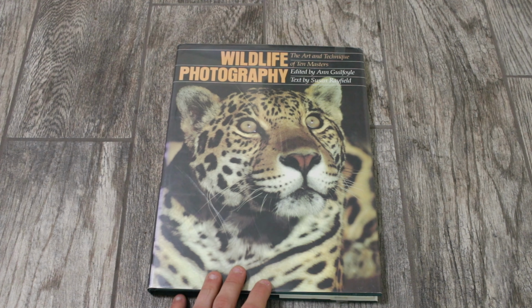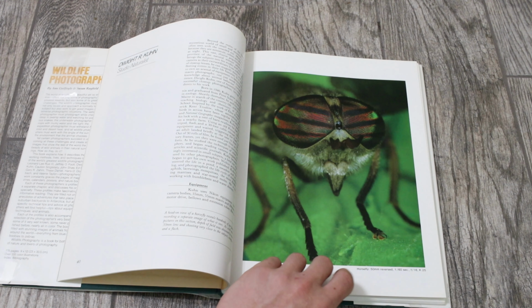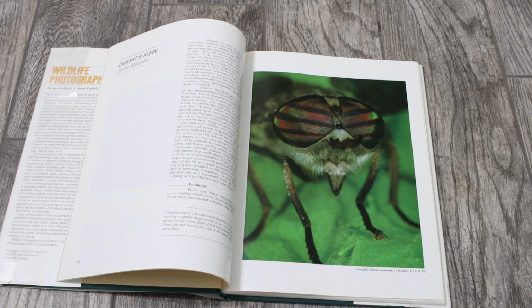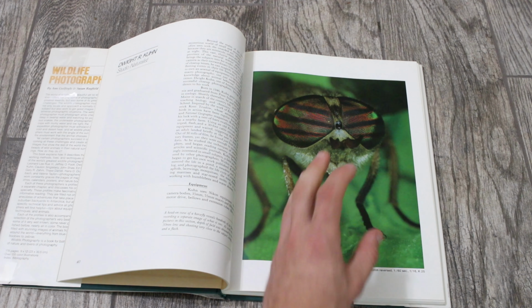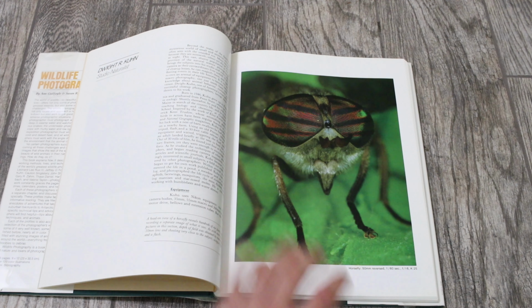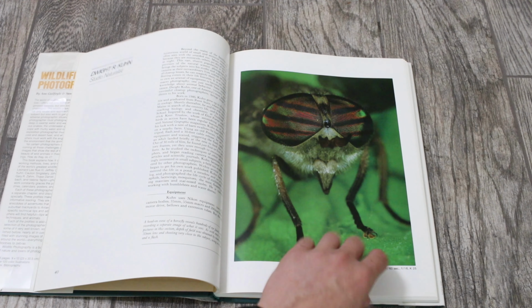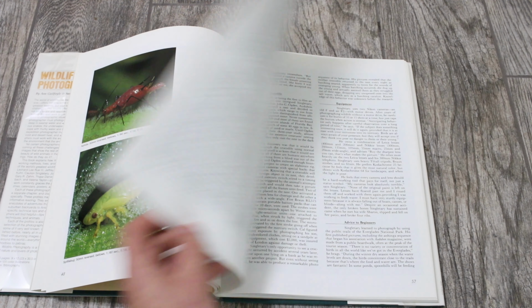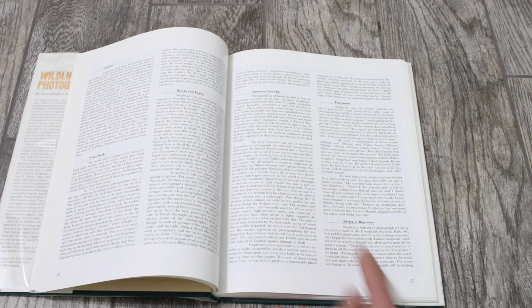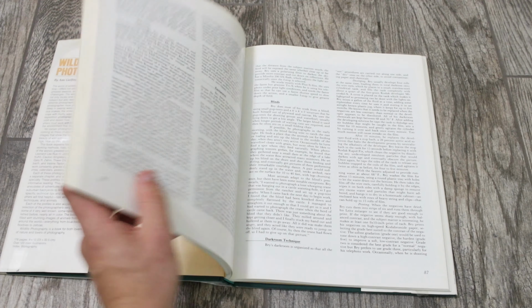And here's Wildlife Photography, the Art and Technique of 10 Masters. And this one is more of a compilation type of photo book. It includes various photographers. It shows details like the focal length and camera settings, as well as these beautiful photographs. This one's not so much about the images themselves, but also about each individual photographer and their stories. And so it gives, like in this case, advice to beginners and things you can do to improve your wildlife photography.